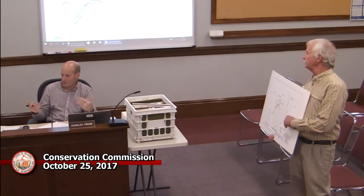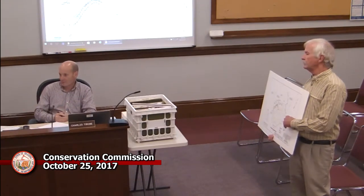And we do have a tree policy. So if you remove them, we would be asking for replacement. What's the total count? And how do we count the clump of red maple? How have we in the past? I don't think it's come up. They've taken out one, and we've considered it one. People have taken off one and left two, to my knowledge, of how this has happened.